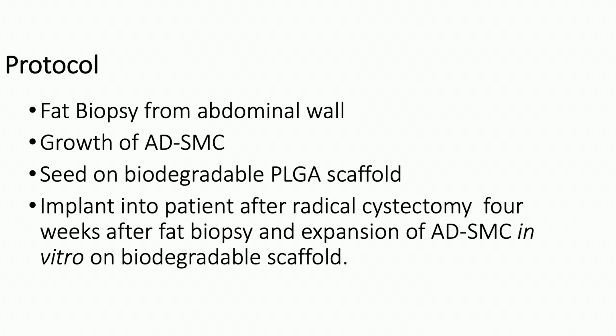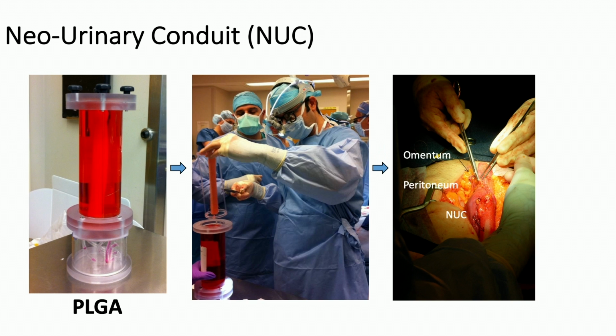What we did was we did a fat biopsy on the abdominal wall. We then isolated adipose-derived smooth muscle cells in the lab, seeded them onto a scaffold, which is PLGA, and then we implanted it into our patient's post-cystectomy. This is actually at the first cystectomy at Johns Hopkins. This is me. You can see this was prior to me actually undergoing this trial. This trial aged me probably 10 years. This is essentially us wrapping this with omentum at the time of our surgery.